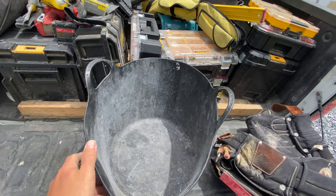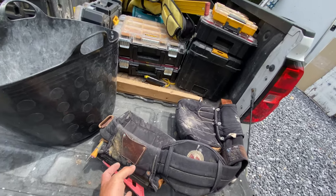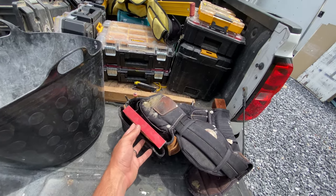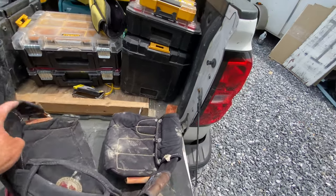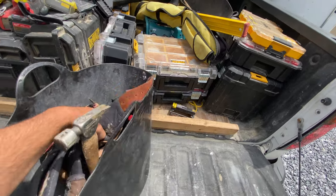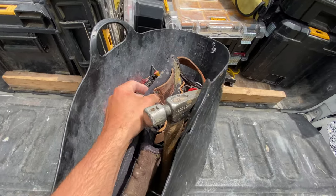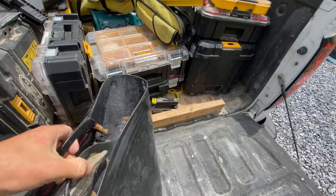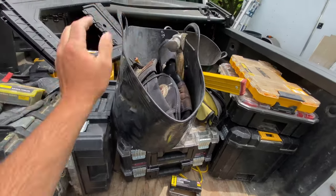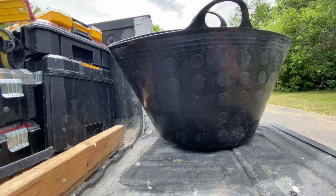Another thing I use this thing for is my tool belt. When you put it in the back of a truck, it always lays like this and it rumbles around and all your screws and junk fall out. Just boom, boom. It sits in there, it all sits upright. Your pouches all sit upright so that they don't dump out. Boom, you can load it in the back of your truck. Perfect. I own 3 of these things. They are lifesavers.